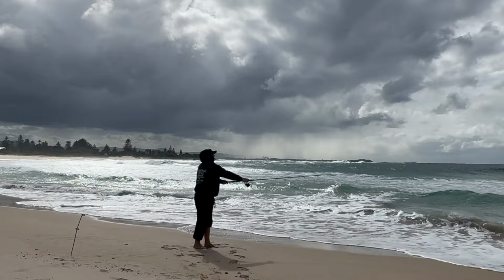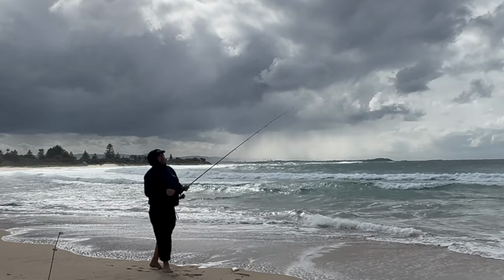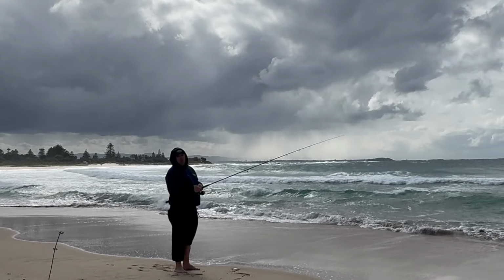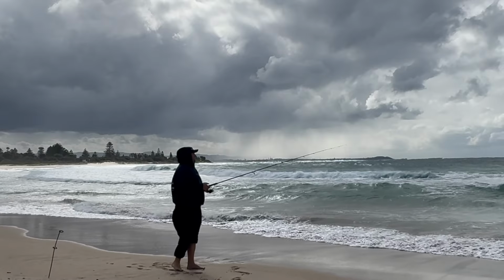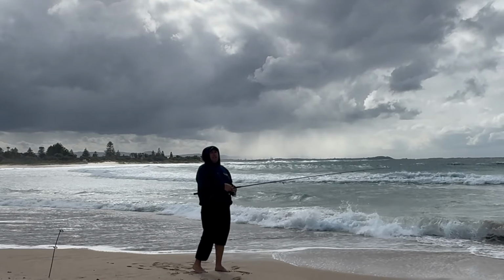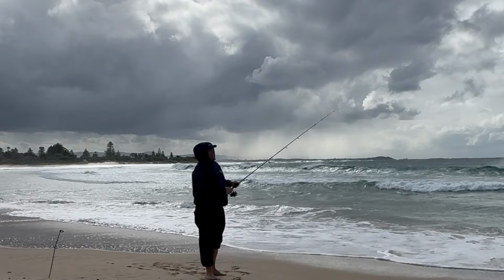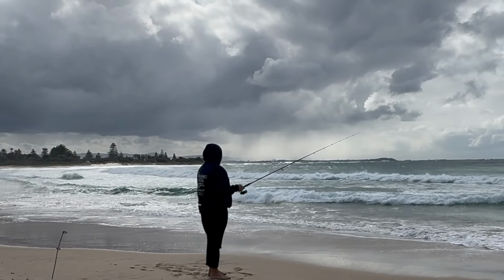So we'll just try one close to the rock, see if there's any brim. The amount of crabs, I've already caught about 15 crabs, and they're stripping my baits. There's obviously not a lot of brim in this area, so there wouldn't be so many crabs, they'd eat them. So if you're fishing a beach that, whenever you put a dead bait out, the crabs are just on it, put all the brim back. They'll eat the crabs.